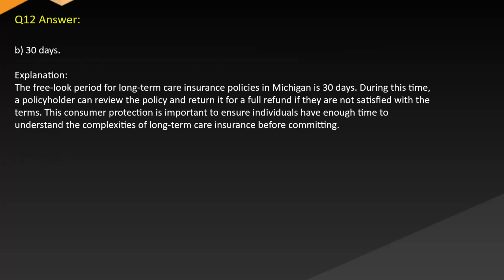Answer: B. 30 days. Explanation: the free look period for long-term care insurance policies in Michigan is 30 days. During this time, a policyholder can review the policy and return it for a full refund if they are not satisfied with the terms. This consumer protection is important to ensure individuals have enough time to understand the complexities of long-term care insurance before committing.